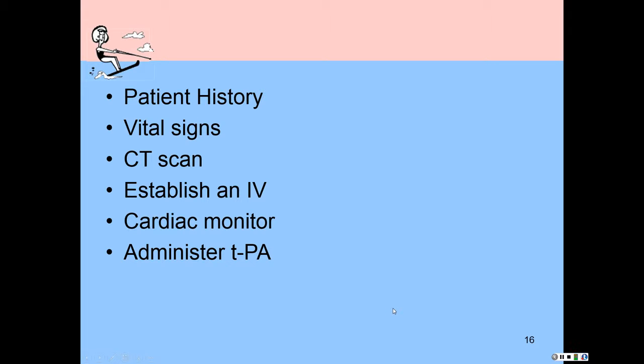Chart 45-5 in your 8th edition, 47-5 in your 7th edition.